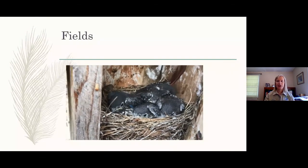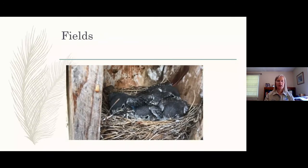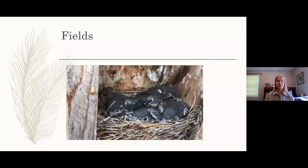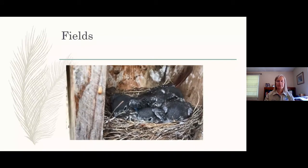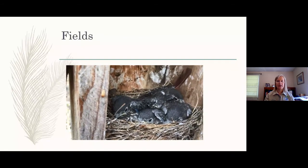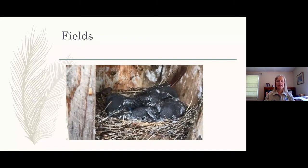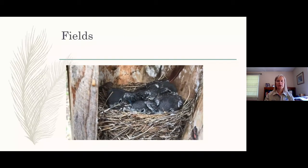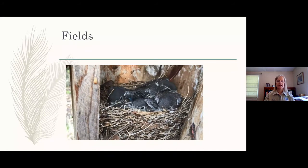This is a peek into an eastern bluebird nest. And you can see that the babies are getting very large. They're going to be ready to fledge pretty soon, so I'm not going to stay here long. But this is just so thrilling to see these babies in this nest box.